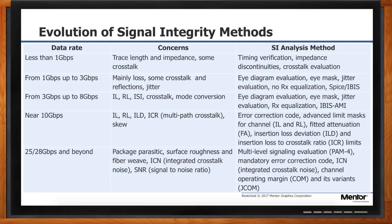A set of frequency domain metrics and associated limits such as insertion loss, return loss, fitted attenuation, and insertion loss deviation were plotted and compared against specific limits or masks. If the passive performance figures met or exceeded the masks, the channel was likely to operate at the required bit error rate. Crosstalk was also measured in frequency domain in the form of power sum differential near-end crosstalk, power sum differential far-end crosstalk, power sum differential crosstalk, and insertion loss to crosstalk ratio.